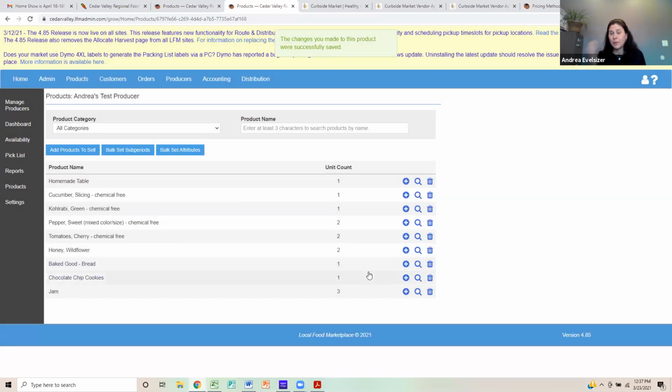So there's a lot of customizing you can do within the system, and turning things on and off, and adjusting the prices, and adjusting how products show, which units show first. There's a lot of customization you can do, but it all comes down to how technical you want to get with it. But we can help you with any of that if you have questions.